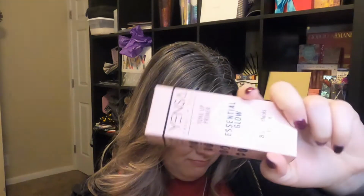Is that not like what most primers do, minus the superfood thing? I mean, I'm gonna try it, but what is this all about? YENSA? How much were you? $35. I have questions. Then, didn't we get, I don't know where it is. I'm pretty sure we got a multitasking face pin from this company.